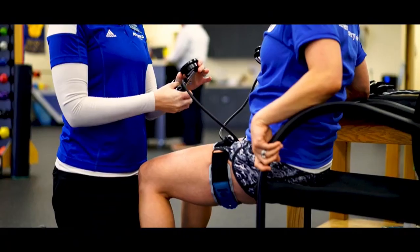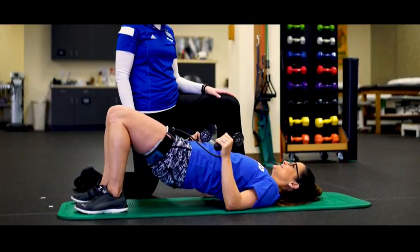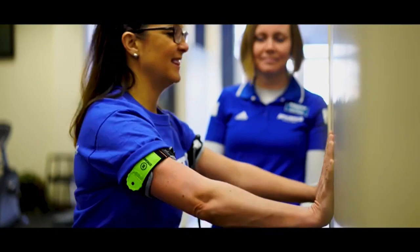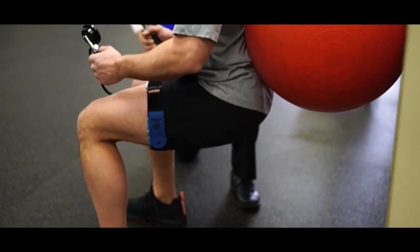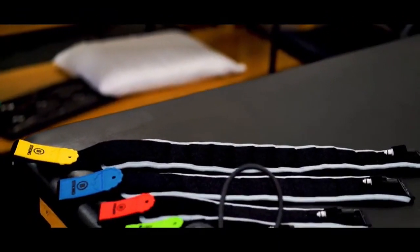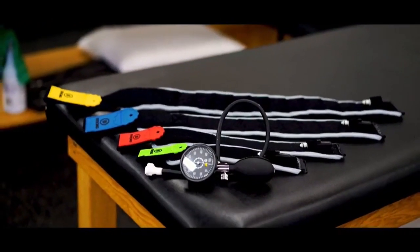Performing exercise while wearing these bands can benefit those who are recovering from ACL injuries, rotator cuff repairs, muscle strains, fractures, and more. Many patients can benefit from utilizing this specialty technique. We are excited to offer BFR as a service as we continue to focus on providing our patients the best, safest, and most effective treatment.